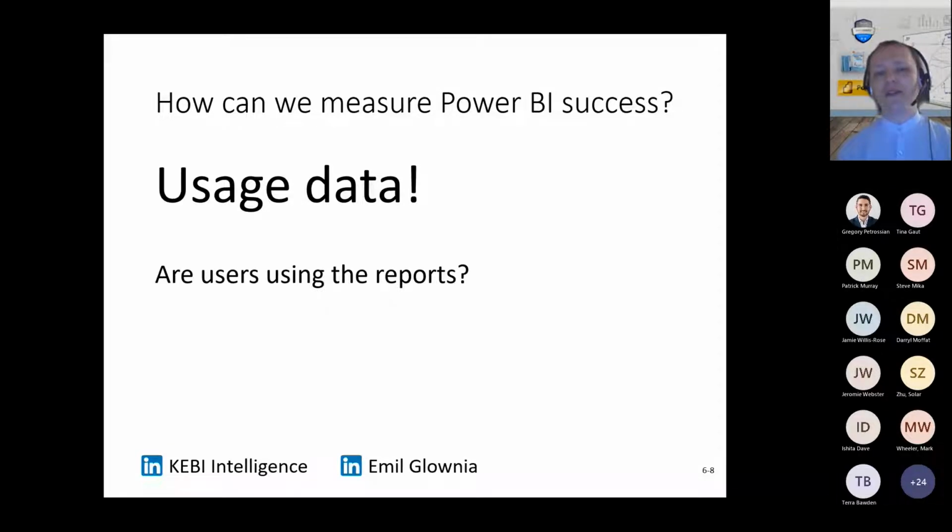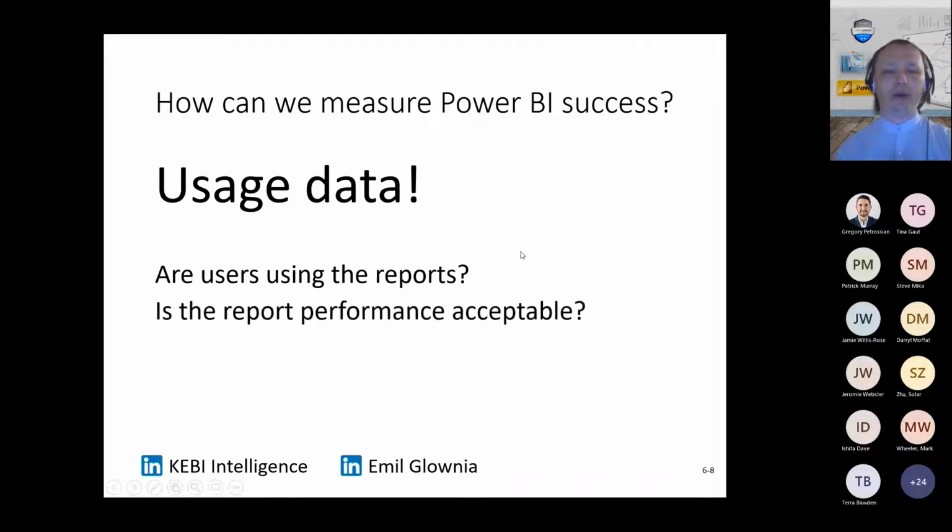The questions we can answer with the usage data are quite simple. Are users actually using the reports? If you've got a report and you expect 50 users using it on a weekly basis, and you get 5, then obviously you've got a problem. Typically you don't get more users, but you can track if people are using it.